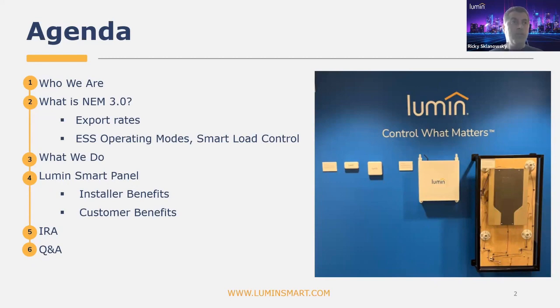Also, just to let you know what you're seeing right there on your screen, you see our slogan, Control What Matters, which is essentially what you're doing with the Lumen Smart Panel. And you can see where we started. That was the first Lumen Smart Panel ever built by our founder, Alex Bajanoff. And that's kind of morphed into something a little bit smaller and a little bit more aesthetic for your home.